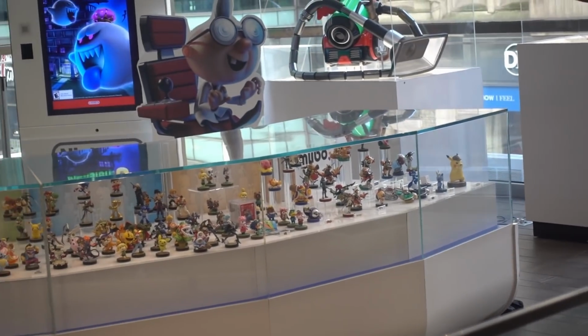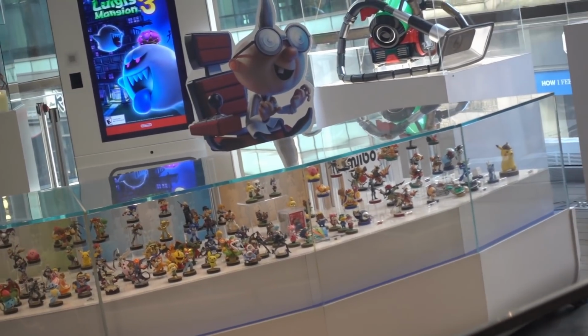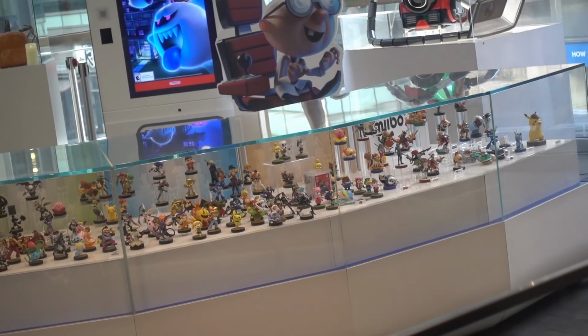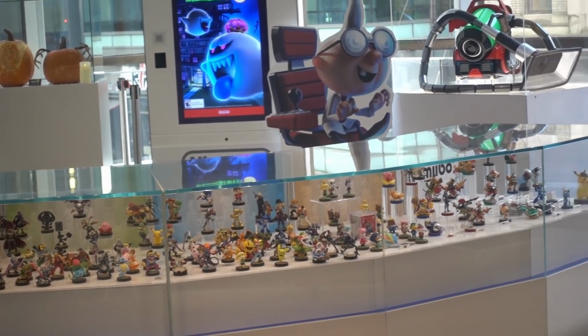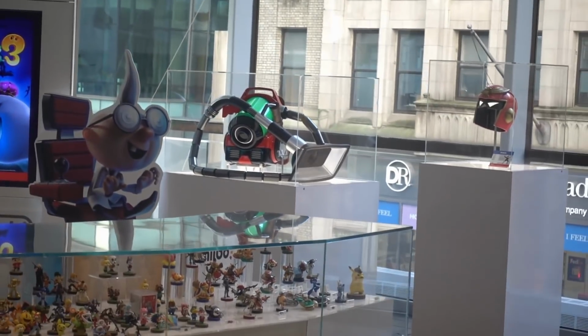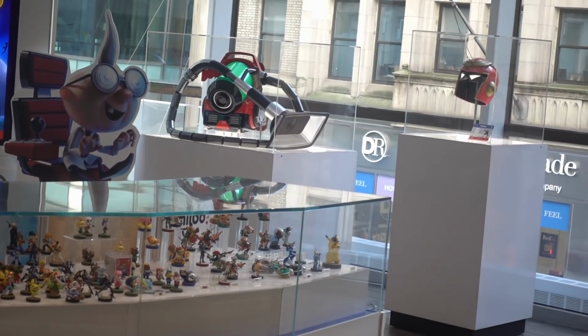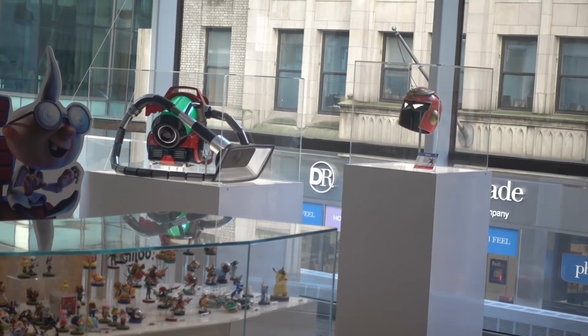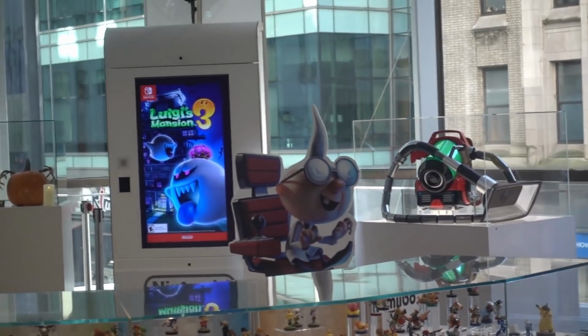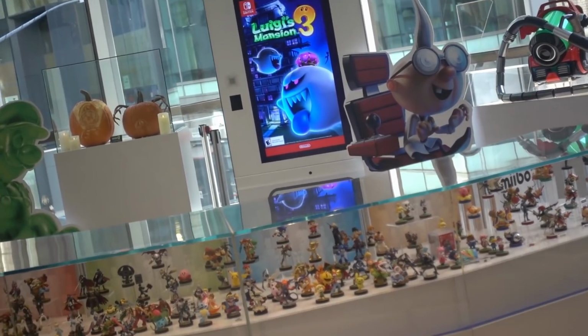Taking another look at the things that are currently blocked off. Seems to be a massive Amiibo collection there. Probably one of every figure. But in the corner, along with the Poltergust, you'll also see Captain Falcon's helmet. So we're not missing much, but what is there is very cool.